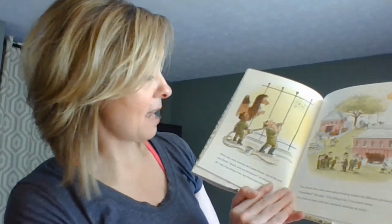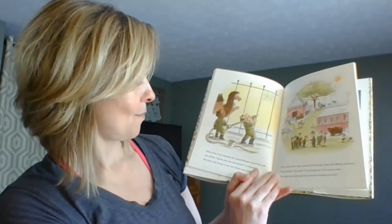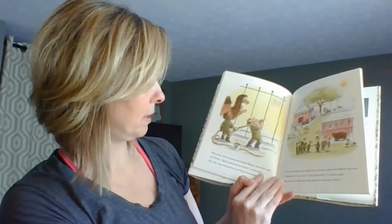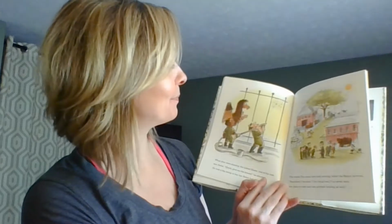When they were cleaning the camel house, one of the men saw Helen. "Quick, give me the broom," he shouted. He took a big swing at her, but Helen had disappeared.